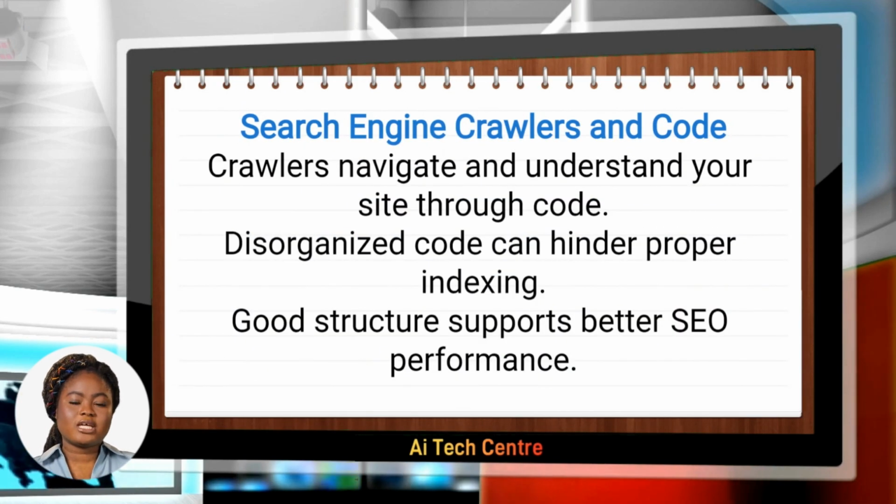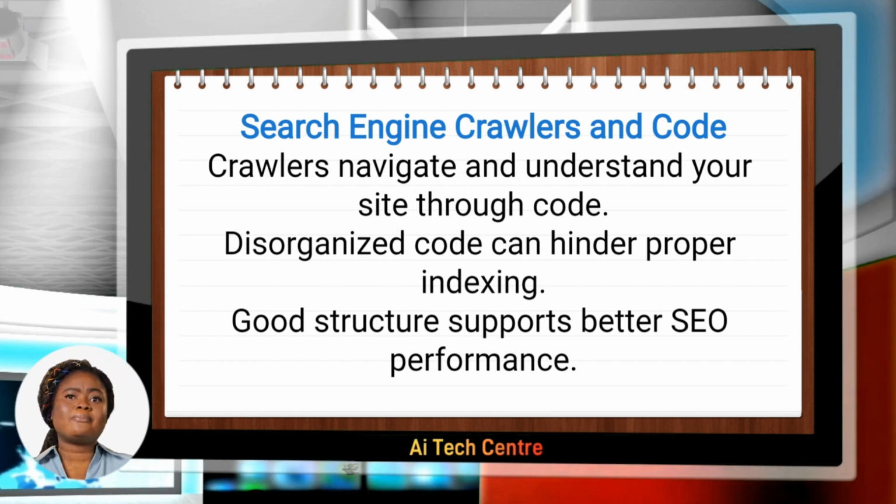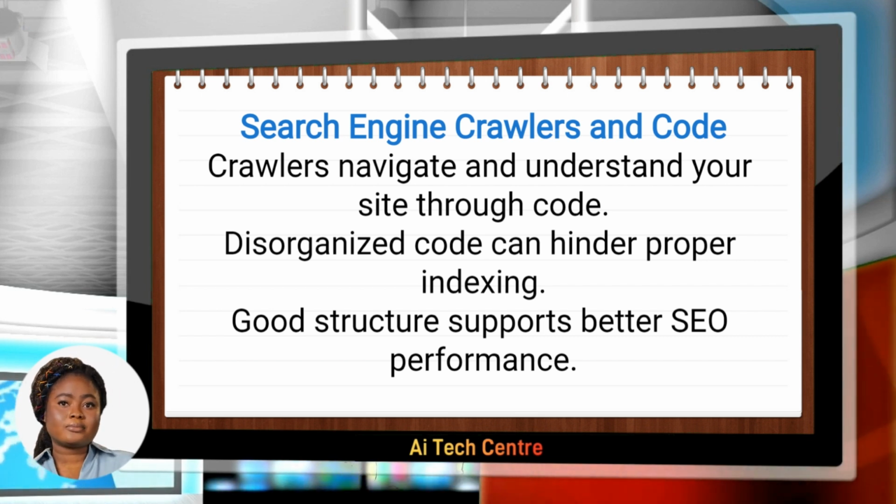Search engine crawlers and code. Search engine crawlers are the robots that navigate and understand your site through its code. If your code is disorganized or cluttered, it can prevent these crawlers from properly indexing your content. This is why a well-structured codebase is essential for better SEO performance.